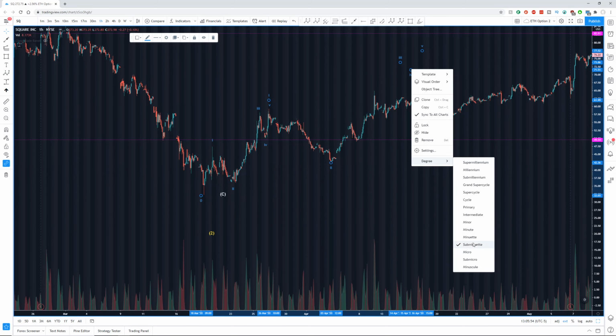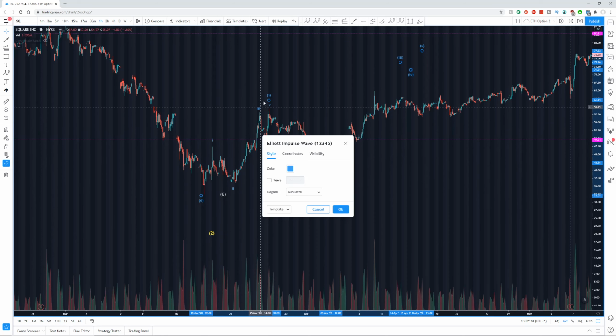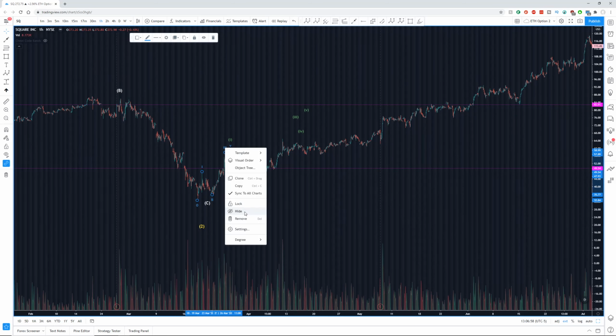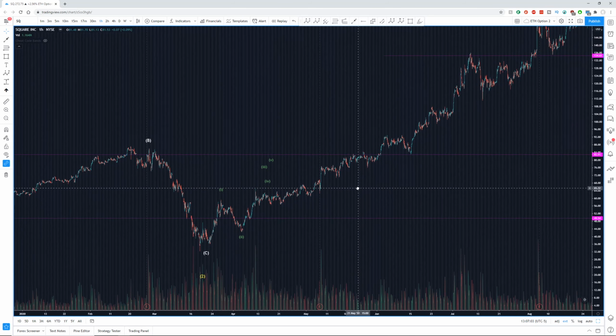Now just to keep this from getting confusing, I'm going to change the degree of this because it's a degree higher, because this 5-wave structure that we originally drew is inside of this 1 wave here. And then I'll change the color too, just so you can see the difference. Now as I go, I want to keep my chart clean. I'm going to remove this original blue 5-wave structure. We've already validated that there's 5 waves inside of this green 1 wave. This is just making our chart messy. Let's remove that now.